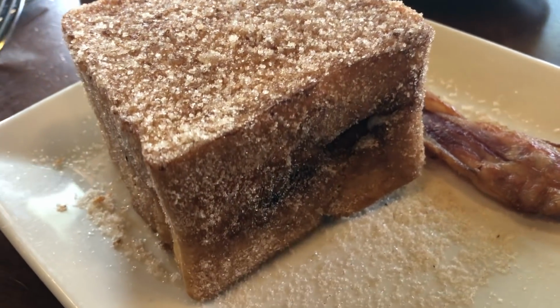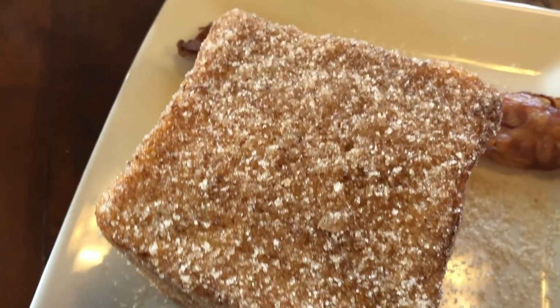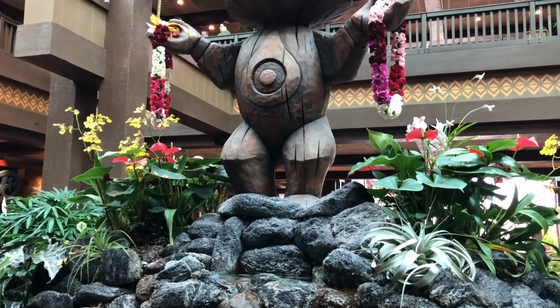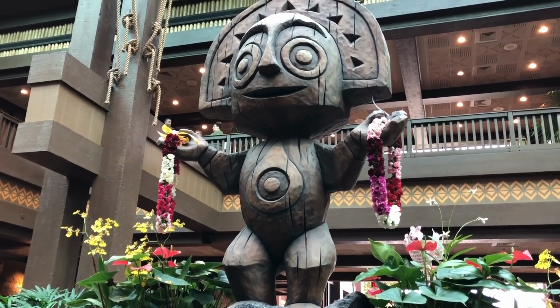This is a classic. People were talking about this before the internet even existed. I don't know if that's entirely true, but I know people were talking about this before I really started looking at Disney stuff on the internet, which was well over 20 years ago now. So when you get the Tonga Toast, you know you're getting Disney history.